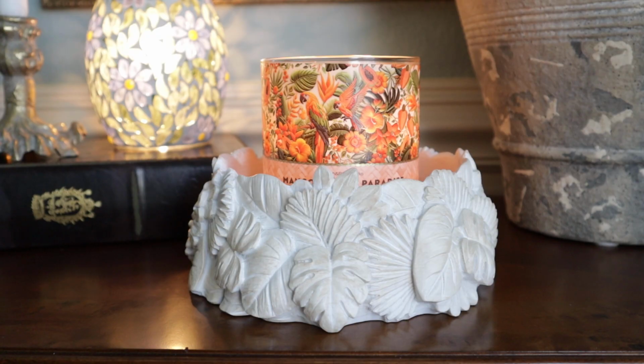It's lovely. I really like this. I want more of it. I really do. It is delicious, you guys. I would highly, highly recommend this one for the fragrance.